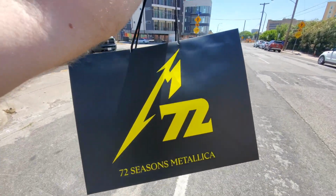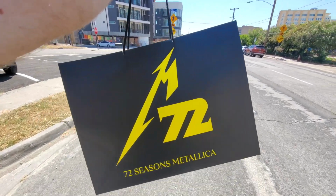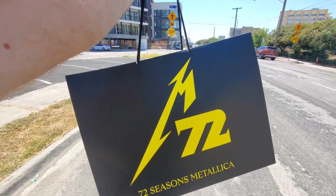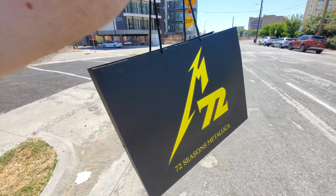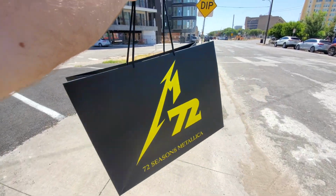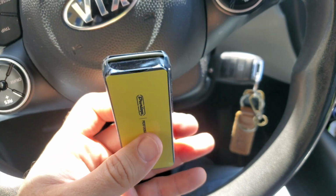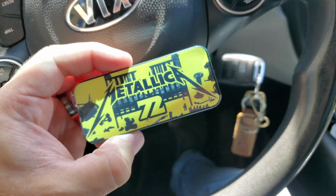Mission accomplished. That was a good time. I ended up with the $20 guitar picks because as a guitar player, I love themed guitar picks. So it's kind of a no-brainer. I wish they were $10 and not $20, but you're only going to be here once. And there they are. They are shrink-wrapped. I'm probably going to keep them that way.